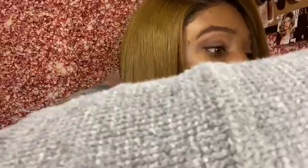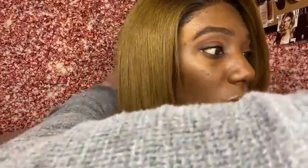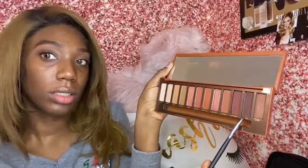Okay. Now we're going to go in with Ashes. I really want to take this brush, it's Morphe 213. This is how it looks. And this is Ashes. And go in with that just along this line.